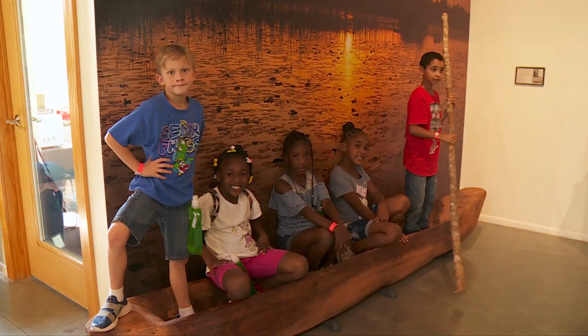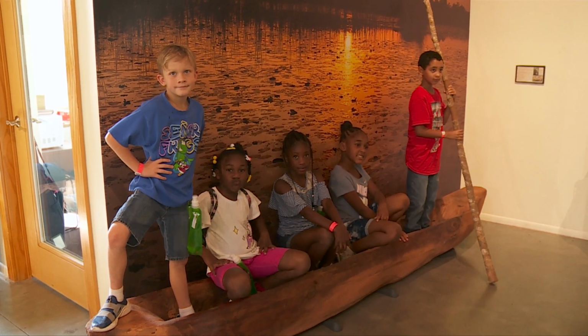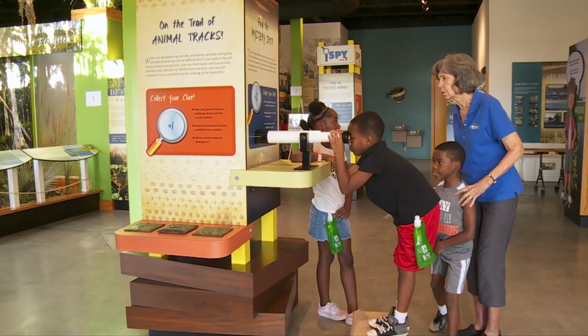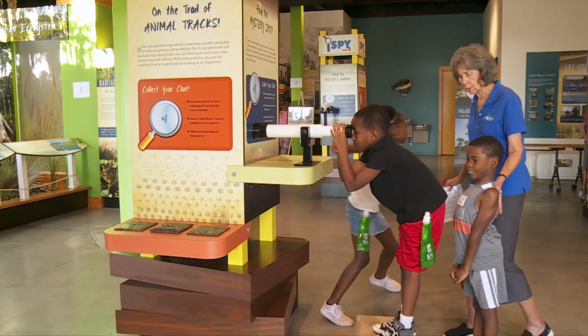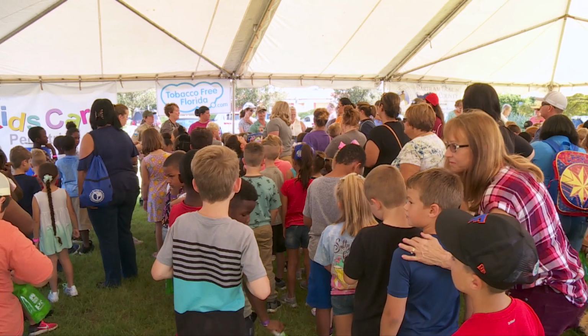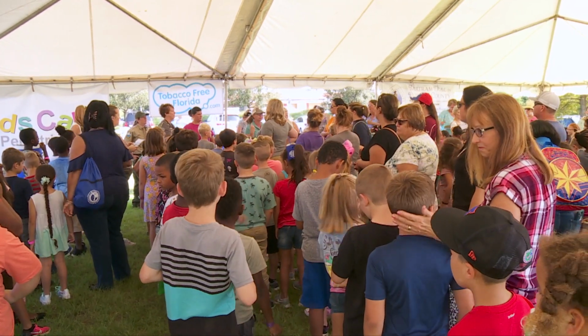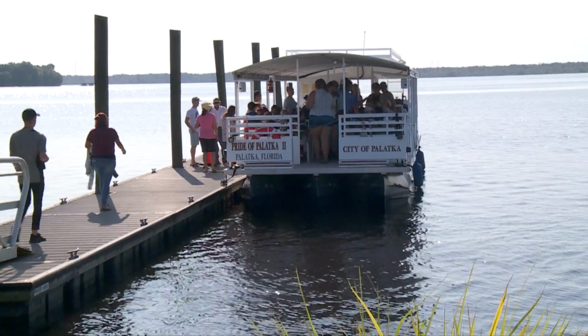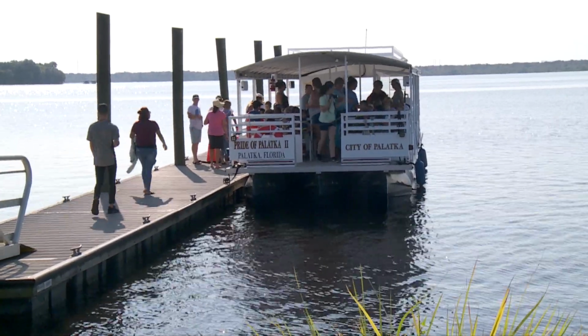There are many stations throughout the River Center that allow children to learn about the natural history and the cultural resources in Palatka. Then we moved outside, and the children were all grouped into their classes and then assigned to different stations, one of the first ones being a riverboat cruise.